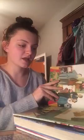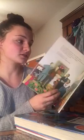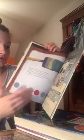Also, I forgot to include what the illustrations are like. The illustrator did a great job of depicting what Horace's pictures looked like. And I just think the illustrations add a lot of artistic views to this book, which is always interesting to children.